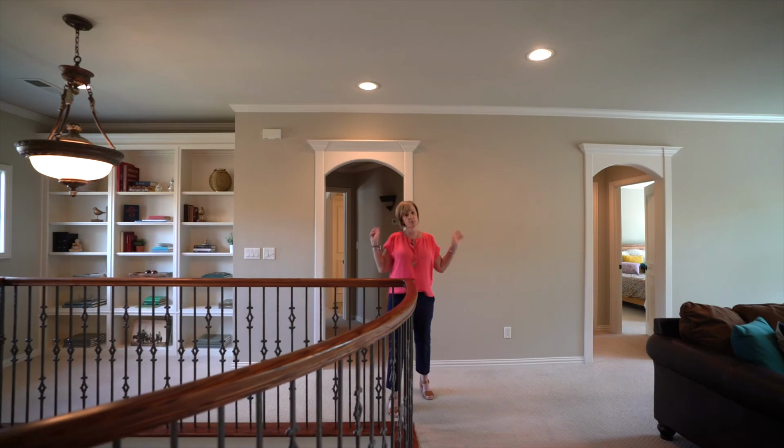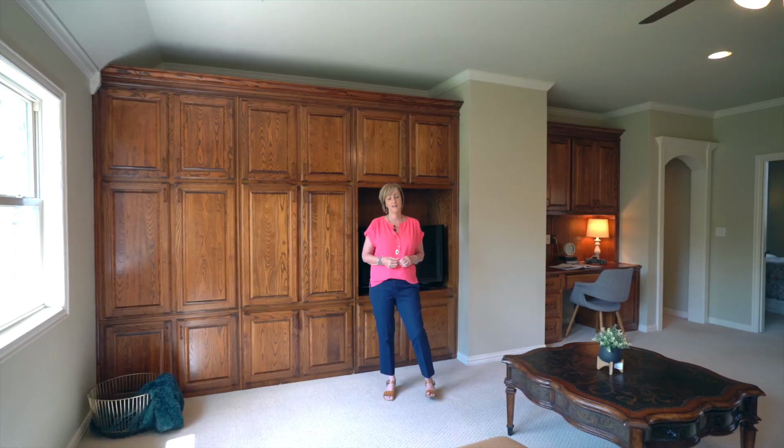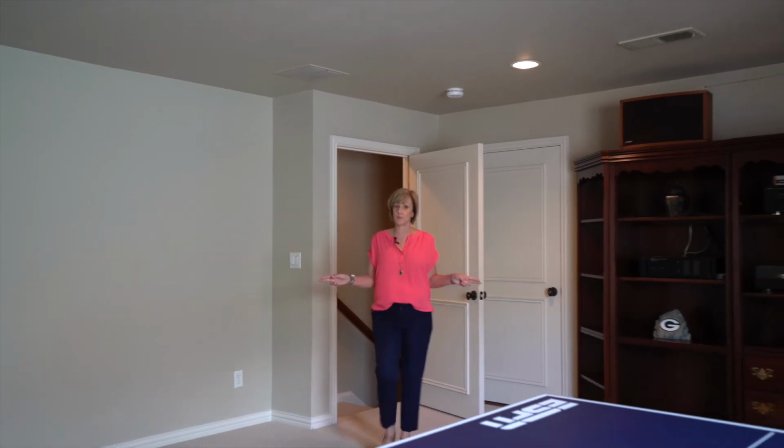Upstairs, we have 2 bedrooms with a Jack and Jill bathroom, not one, but 2 game rooms. And a 3rd bedroom with its own private bath, and it's really cute. And I saved the best for last.